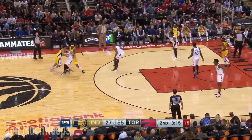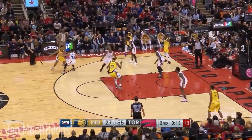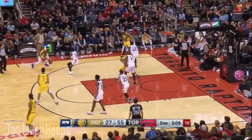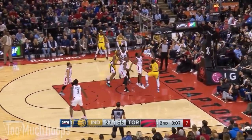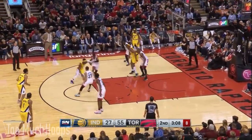Here, as Brogdon comes off the screen, check out Serge in drop coverage, just trying to contain him, and then as Brogdon tries to attack again, Fred does a nice job staying with him. The pass goes out to Holiday at the elbow. Terrence Davis closes out to him under control in his stance so that when Holiday drives, Terrence Davis can go right with him. He moves his feet and gets up to contest the layup.